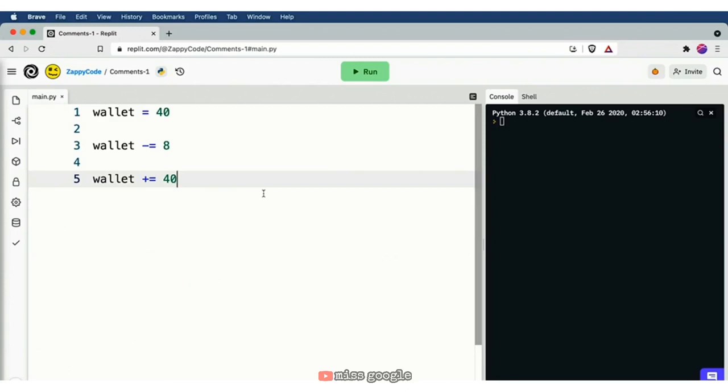But let's say I wrote this code and then came back later and I'm thinking, wallet's 40 and then it loses 8 and it gains 40. Why? What are the reasons behind this? What we can do is add comments to our code to show what we were thinking when we were writing the code.